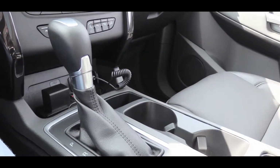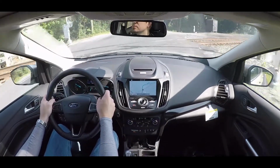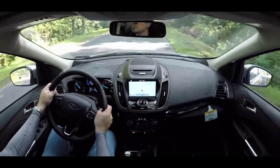But then I did want to mention one other thing when it comes to fun, at least since I'm on that topic. If you slide the shifter all the way to the back, that is going to give you sport mode, and that is going to give you full control over the shifts. And by the way, paddle shifters do come standard on the SE and Titanium trim. So as always, you guys, let's put it in that paddle shift mode here and test out the response time.